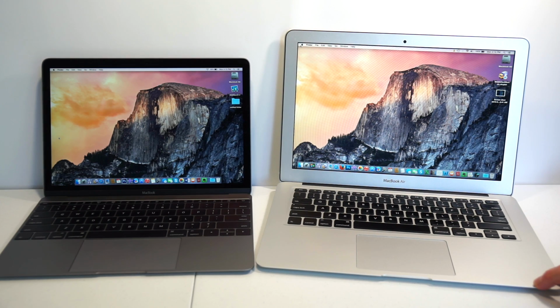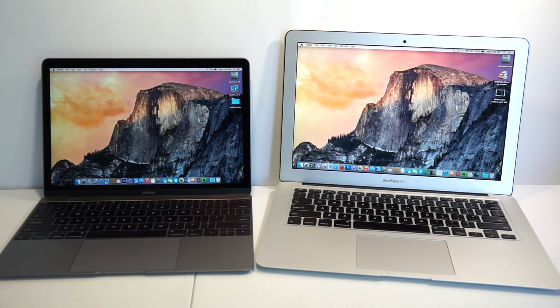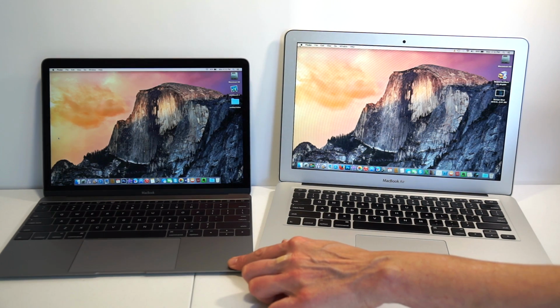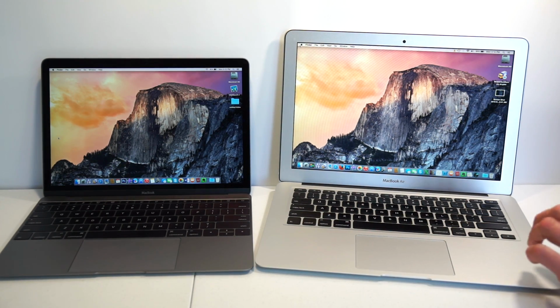Again, they're backlit keyboards. Webcam, you got a higher resolution webcam on the MacBook Air, so for those of you who do a lot of video conferencing, that could be important to you there. In terms of battery life, Apple claims 9 hours for the MacBook and 12 hours for the MacBook Air, and they're pretty much dead on there with what you can get with both of these.